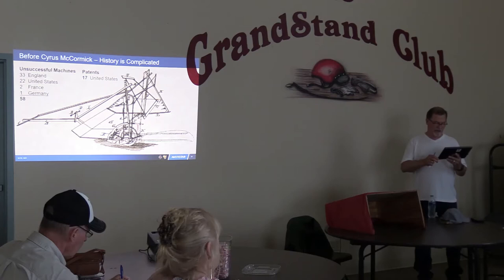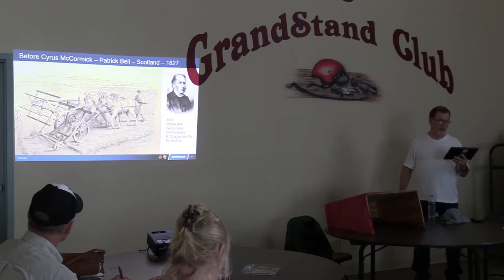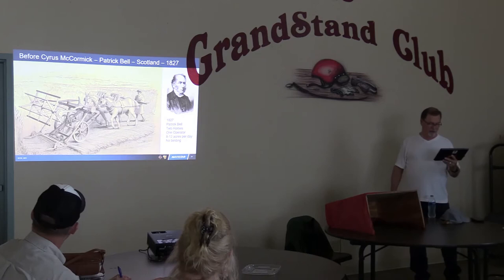In 1827, a Scottish man named Patrick Bell developed a push-type Reaper. This push configuration is not unlike the combines of today. He only built a few of these machines and he did not file for a patent. Bell was a minister and hoped his machine would benefit people everywhere.